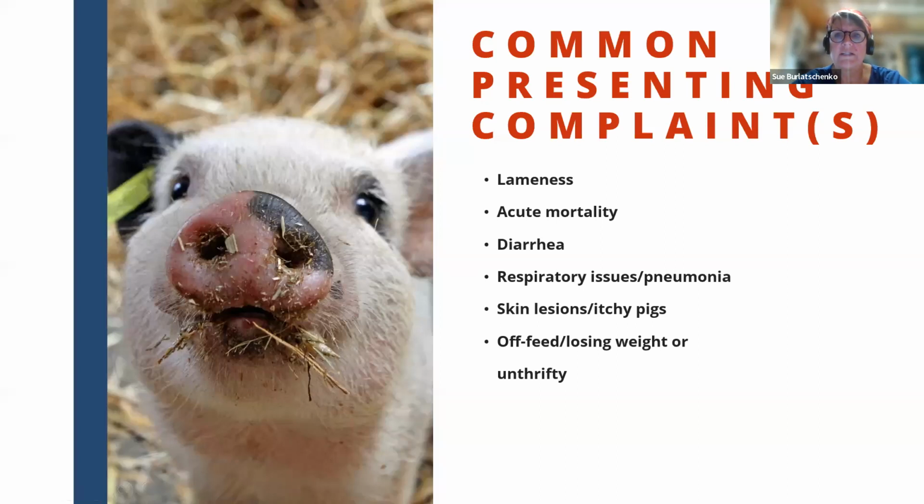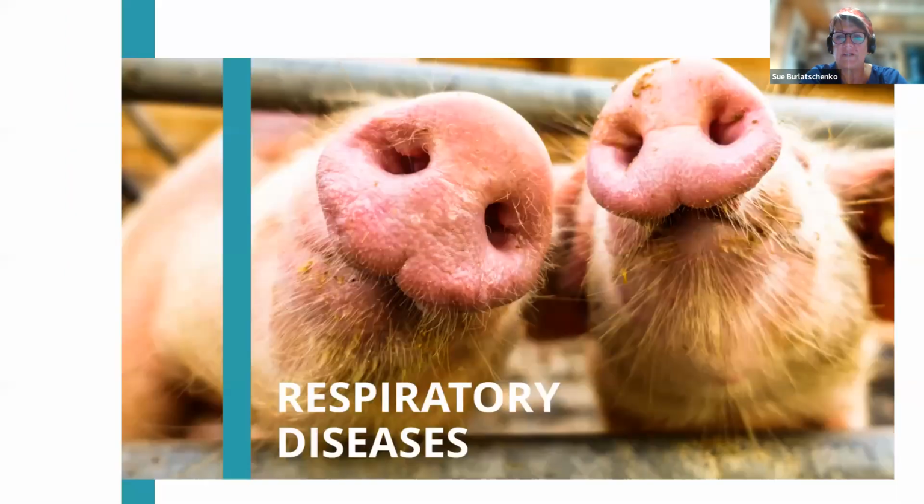So what I looked at, I sort of onioned diagnostics and what do we normally get presented with from smallholders. And actually I would tell you many of these would still be presenting complaints for my commercial herd. So lameness, sudden deaths, diarrhea, respiratory issues, itchy pigs, that can be a real big one. Off feed, losing weight, or unthrifty. That's a catch-all there, but that's really common.